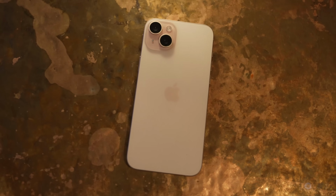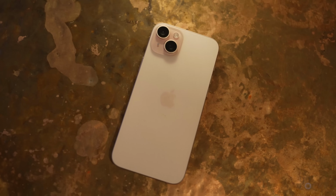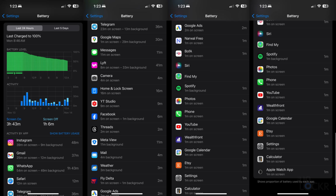All right, so one of the big reasons to get the iPhone 15 Plus over the other iPhones in this year's lineup is if you want the best battery life possible, and I can confirm it's pretty great. Here's my screen on time, my usage for today on the iPhone 15 Plus, but keep in mind, as usual, I took a lot more photos than you ever would, so it's not the best comparison, and because of that, here's another more normal day, so that you at least have something to compare it to as well.